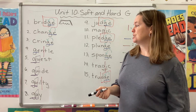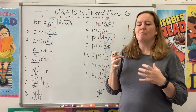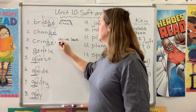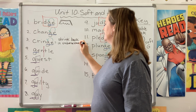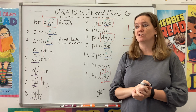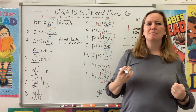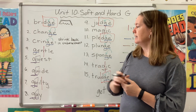That would be change. When you cringe, you kind of like shrink back in embarrassment. Okay? It's like, ooh, I don't want to see that, right? Sometimes kids watch a movie and the characters start kissing and you're like, ooh, I don't want to see that, right? You cringe. So we cringe because we're embarrassed. Sometimes we cringe just because something makes us feel awkward or uncomfortable, okay?